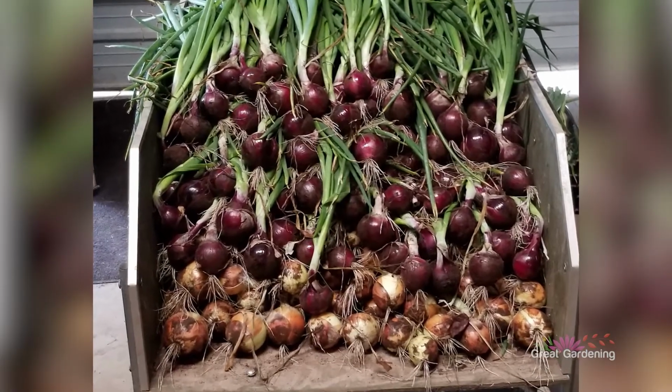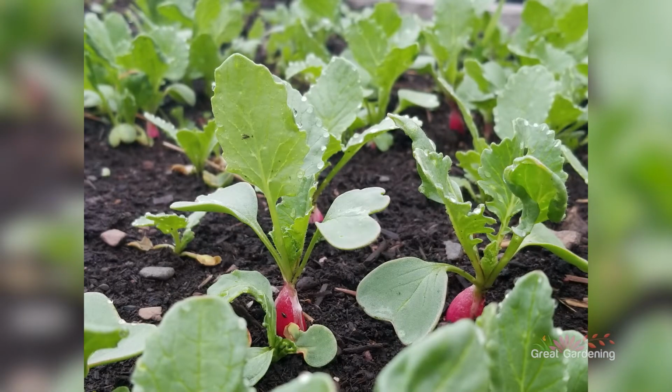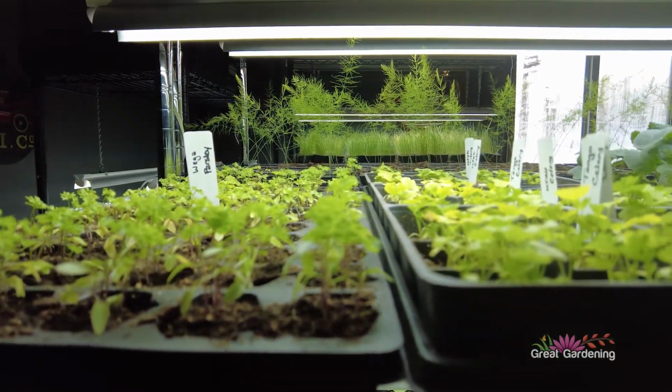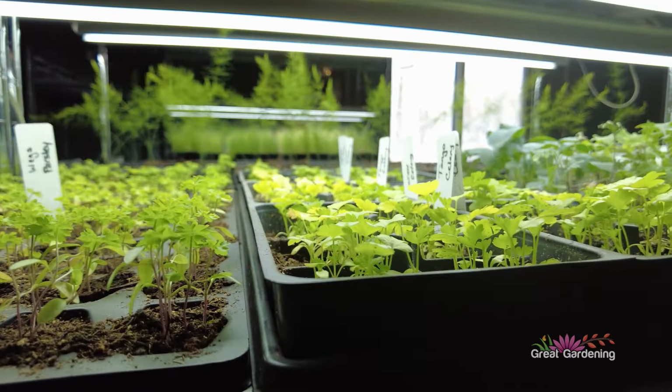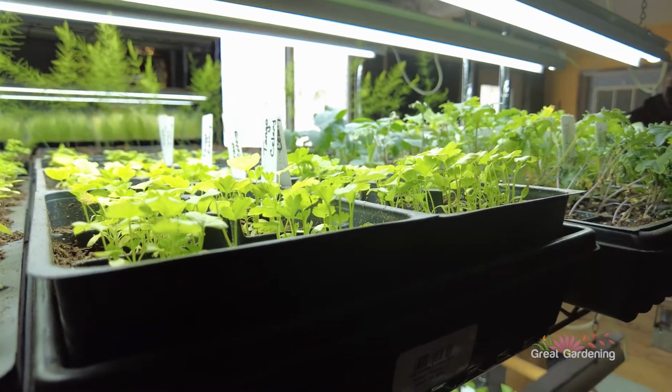Everything that we pick and harvest is by hand, using either a kitchen knife or a harvesting knife. We'll use racks kind of like these, but without the lights, to dry. Late summer we'll start drying out our garlic and our onions and things like that.